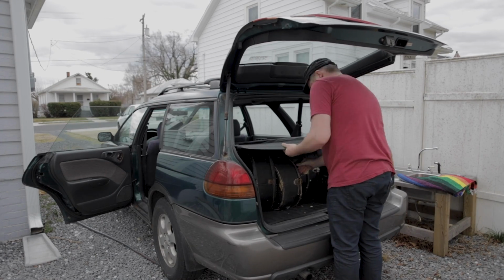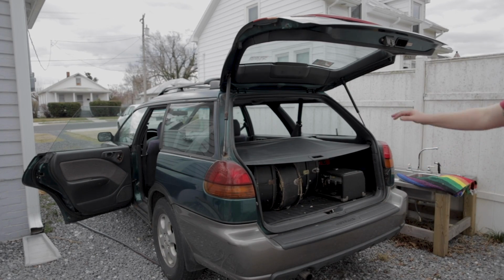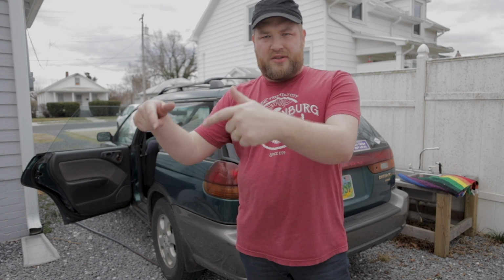Here we go. So it's sneaky, nobody can see anything underneath it, but this is an easy way to keep gear safe when I'm going from Virginia to North Carolina.